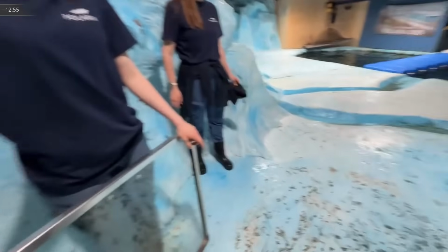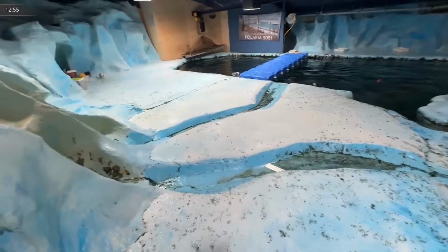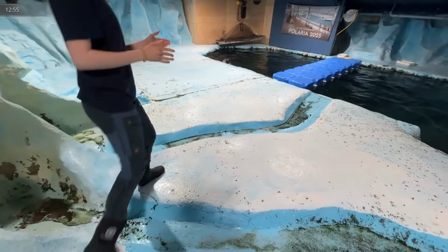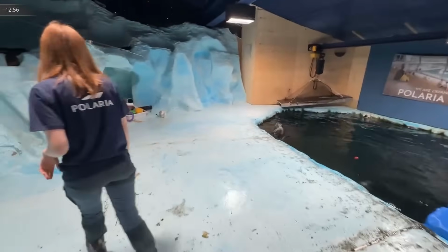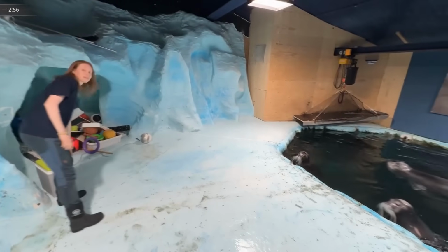Welcome in. Thank you. It's slippery, just so you know, so be careful. Will do. We have a rule: whenever you go between the seals and the water, if they get spooked, they will jump into the water and push me in with them. Yeah. They won't harm you, but you'll get knocked in. And it's 5 degrees. Have you been knocked in before?